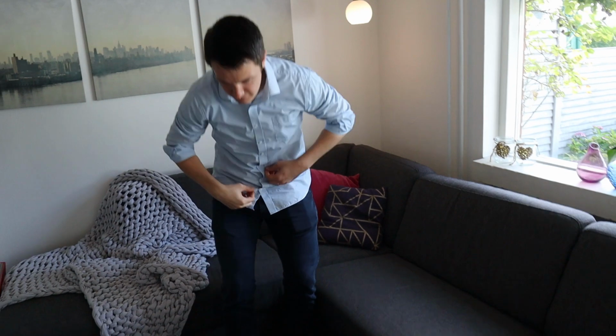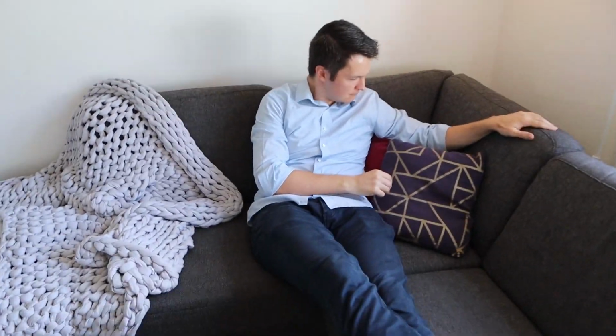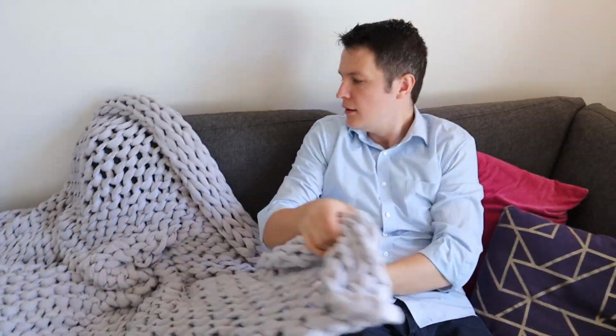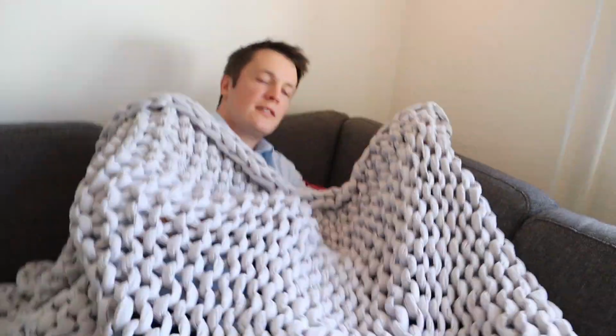Sit down on the couch. This here is our big couch. Not that big, but it's big for us because we had a small one before. And then we have a blanket here that we love to cuddle with in the evening. It is such a nice blanket. Why do we love it so much? Why did you want this blanket? Because you have a weighted duvet that you sleep with every night. That I do. You love that. I don't love that so much, but I like this.